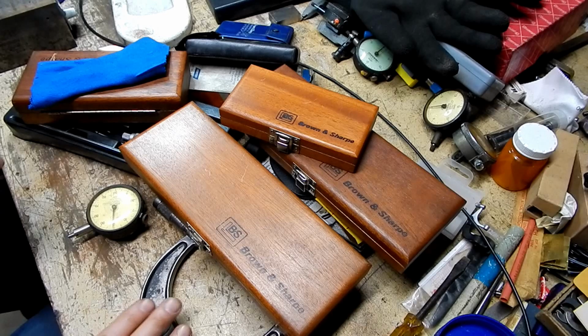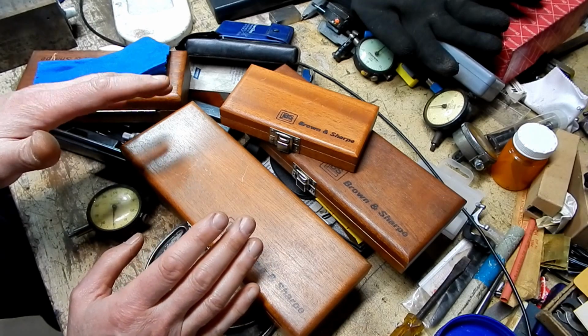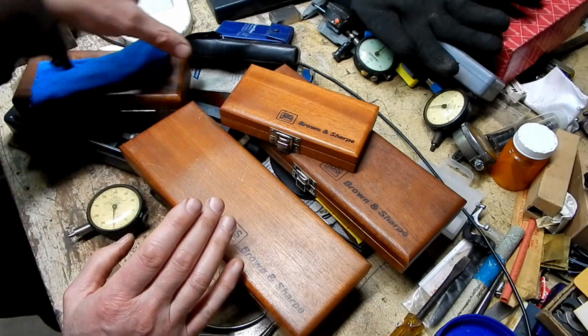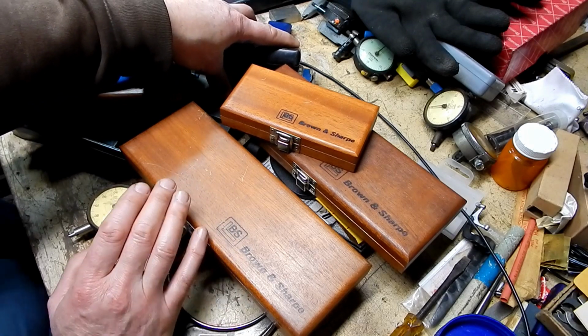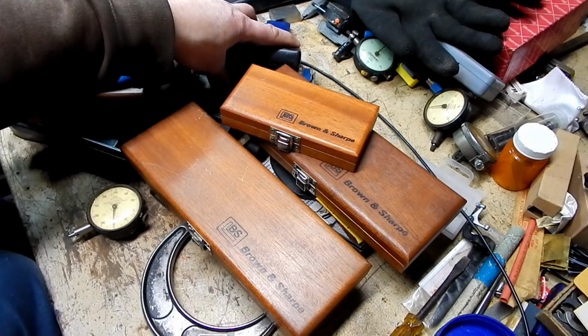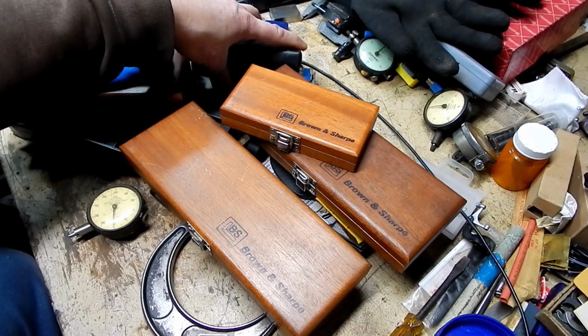All right, guys, so this pile right here is everything that was in that photograph I just showed you, with the exception of one large black micrometer. And there's this small pile right here of stuff that actually materialized out of nowhere and weren't visible in the picture, but when I got there, they were in the pile.